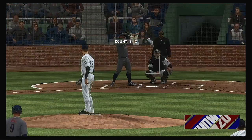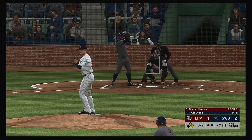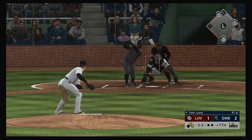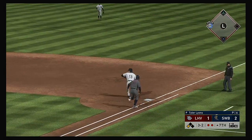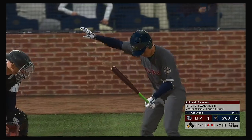So they'll make a matchup move here and bring on a southpaw to face the left-handed hitter due up. At the plate, Odubel Herrera. Little chopper back to the mound. One there. Return throw is in time. And what do you know, they do get the double play.